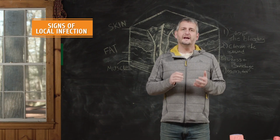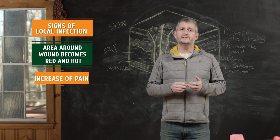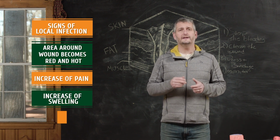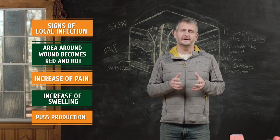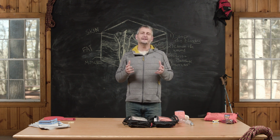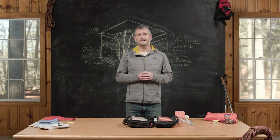Well, the area around the wound becomes red and hot. You get an increase in pain. You get an increase in swelling. You get pus production. All of those things are a sign that your wound has become infected, but at least it's a local infection. What does that mean? Well, it means I need to get rid of that infection. If your wound has closed up, if it's sealed over, I might need to open this back up.